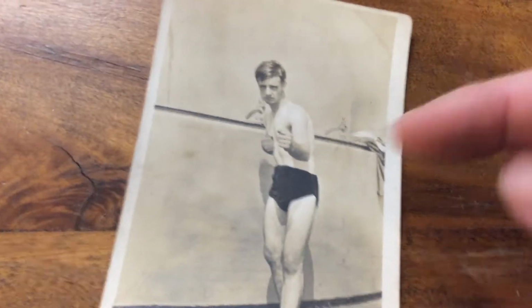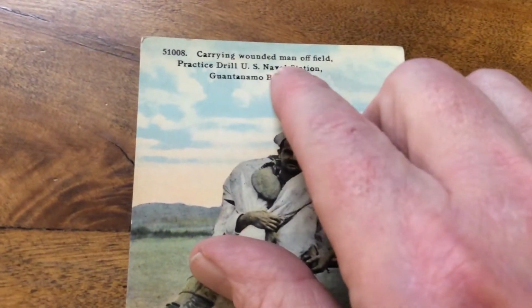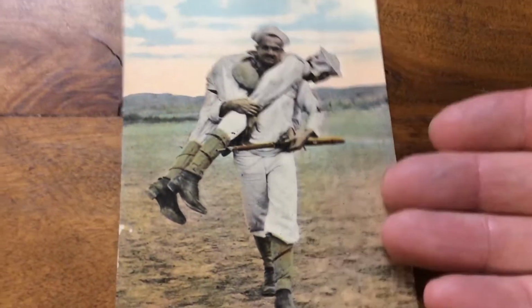"Hey, Mom, I was trying to fight some guy. Hope all is well." You could also tell the training. This is training, so carrying a wounded man on the field, a practice drill. It's practice. You can see what you're doing. You can date these by their uniforms. This is in Cuba again.